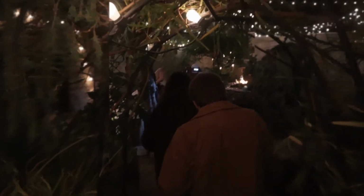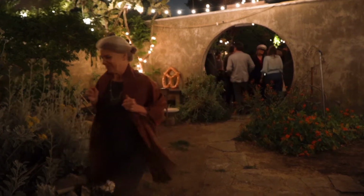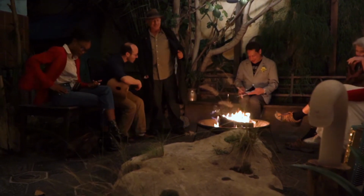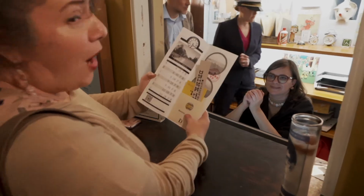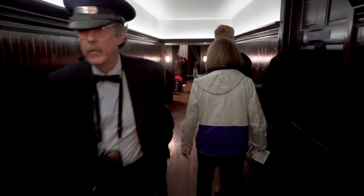So generally, when we have programs, we like to incorporate not only the experience in the theater, but also coming out into the garden, spending time amongst the lights and the plants. Even the way that people check in at the box office and have their first experience with the attendant in the lobby is an important part of the experience here at the Velaslavasay Panorama.